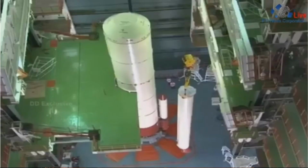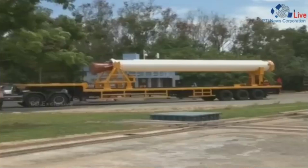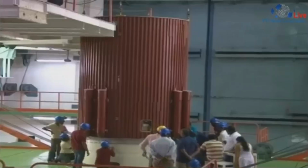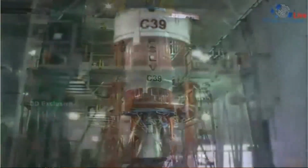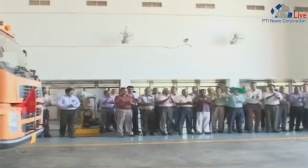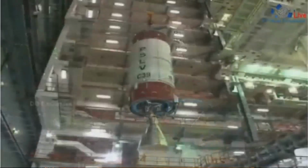So integration of the solid strap-on booster, which is minus 12 minutes and counting. Automatic launch sequence for PSLV-C39, IRNSS 1H mission is initiated. We just heard the announcement. Minus 12 minutes, ALS has been engaged and the vehicle is going through the checkout of the various systems.